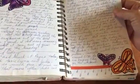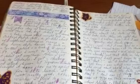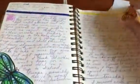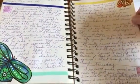Let's see, I had lunch with friends, and that was fun. And these are cut from an envelope someone sent me, and that's some washi tape I actually found myself at Dollar Tree. So finally they had washi tape. I don't think I'm going to get to the end of this journal flip, but I'll have to do another one. More of those butterflies.